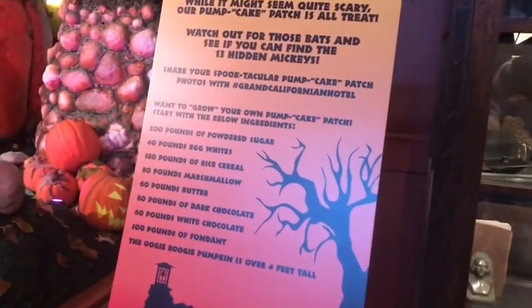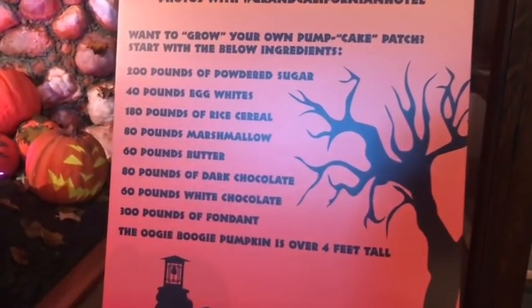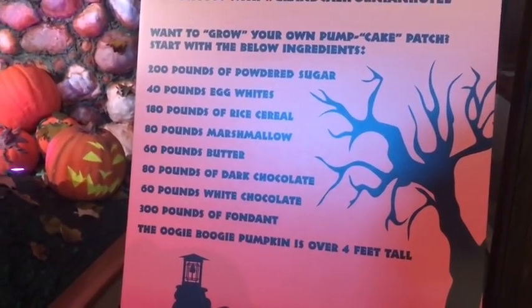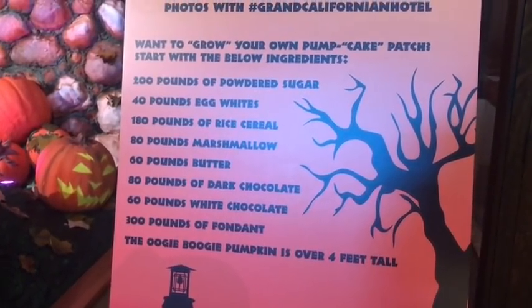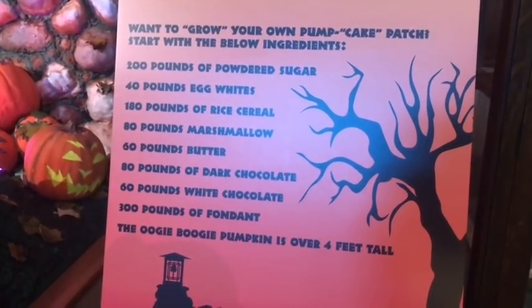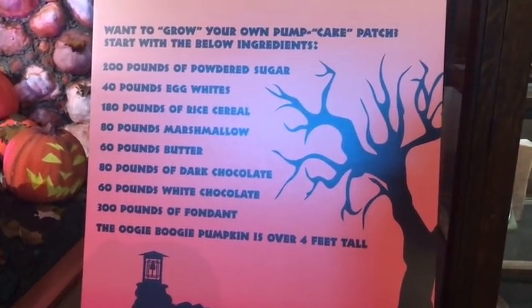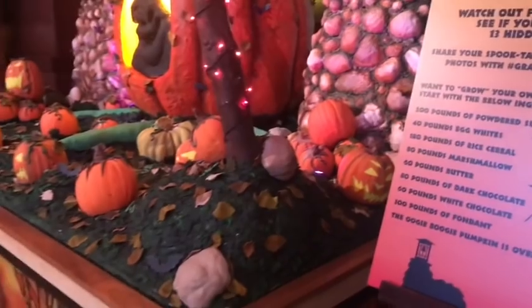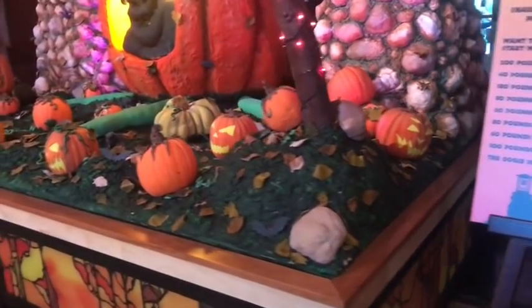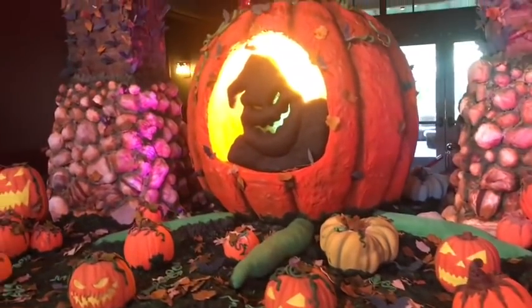200 pounds of powdered sugar, 40 pounds of egg whites, 180 pounds of rice cereal, 80 pounds of marshmallows, 60 pounds of butter, 80 pounds of dark chocolate, 60 pounds of white chocolate, and 300 pounds of fondant. The Oogie Boogie pumpkin is over 4 feet tall. That, you guys, is all edible. It smells really good. That's a lot of Rice Krispie treat under there.